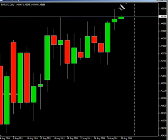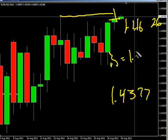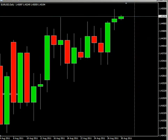Now the Euro-USD pair, this pair broke previous area of resistance, did pull back though and close below it. We are looking for it to potentially go as high as 46.26, possibly moving down to 43.77. Look for some resistance around 145.50 and look for some support around 144.50.